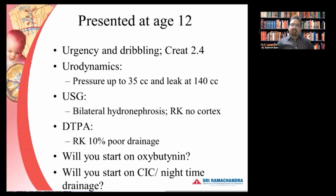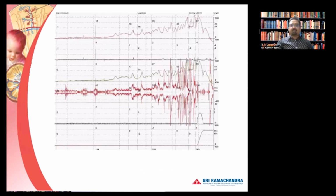The anticholinergic medications are used as the main thing to relax the bladder by most of them. Some people use alpha blockers to relax the hypertrophied sphincter, which is particularly useful when there is a large post-void residual volume. Clean intermittent catheterization and nighttime drainage have also been found to be very useful in this situation.